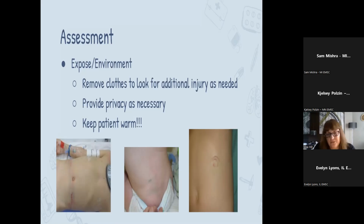And it can also cause coagulopathy in trauma patients. So if you have a patient, whether it's an adult or a pediatric patient, and they're bleeding, but they're cold, it's going to be harder for their blood to clot and they're going to continue to bleed. So keeping a patient warm sounds simple, but it really does have a lot of benefit to helping the patient.